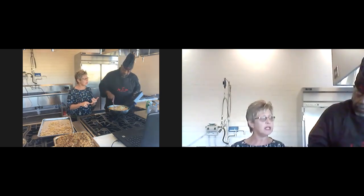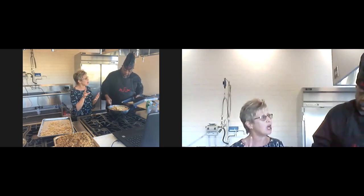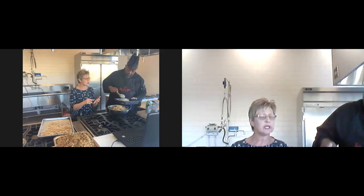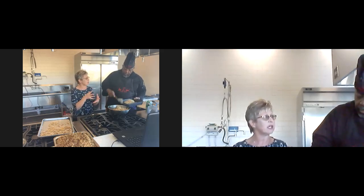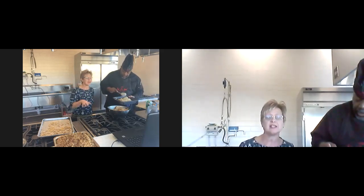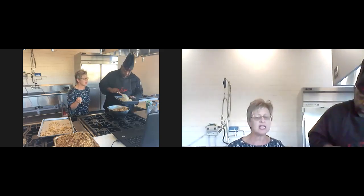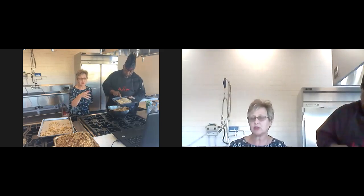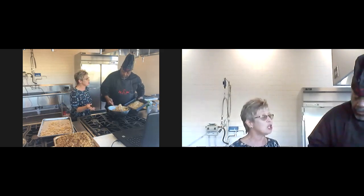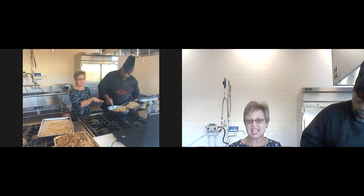we sauteed our onions in, was that butter or olive oil? Olive oil. We did olive oil with our onions and our celery and our carrots and garlic and made poultry, rosemary, thyme, all of that kind of stuff. So it's all seasoned, and then we blended it all together. You can add eggs. We're going to give you the recipe, guys. And then now we're going to put it back in the oven so it stays hot.